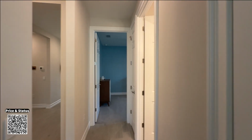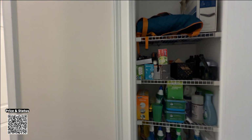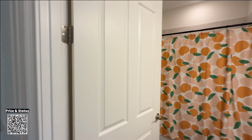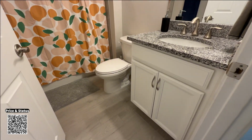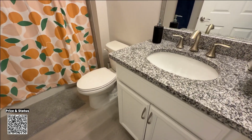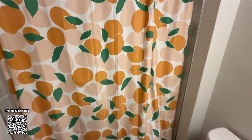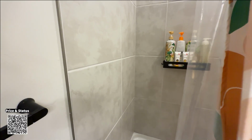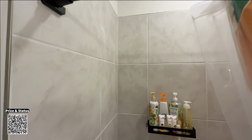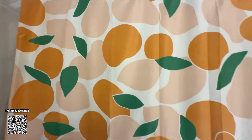Now you've got a towel closet over here. And here's your guest bathroom. The vanity has granite countertops. And also the tile on the backsplash of the bathtub goes all the way to over here. So nice tile, not plastic.